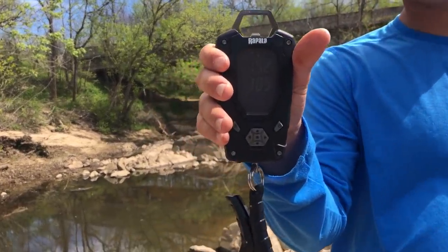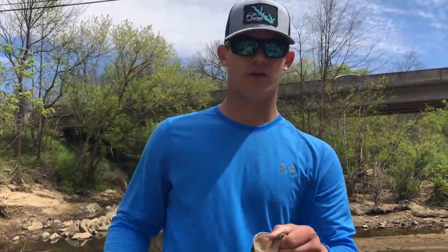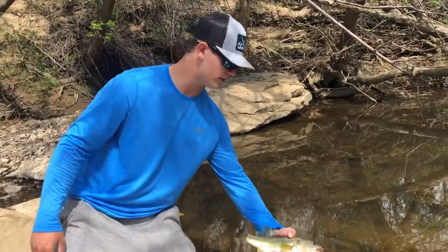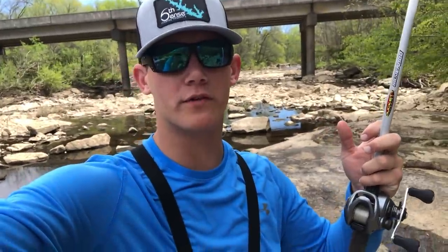1.47. So 1.5 pounds right there. Not a bad fish, still fun to fight. Still fun to watch him eat it. We're gonna go and get this guy back so he can go back on that bed. There he goes. All right, everybody, we're over here at spot number 2 now.